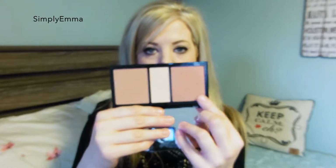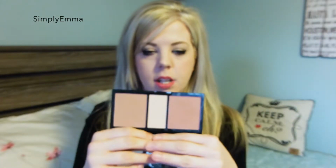Then, I'm not sure, did I show this last month? I hope not, I don't think I did. But this is the Quo face palette. It's a blush, bronzer, and a highlighter. It comes in a little package like this. Open it up. I got this for $20. It has a mirror, and that's the blush, highlighter, and bronzer.